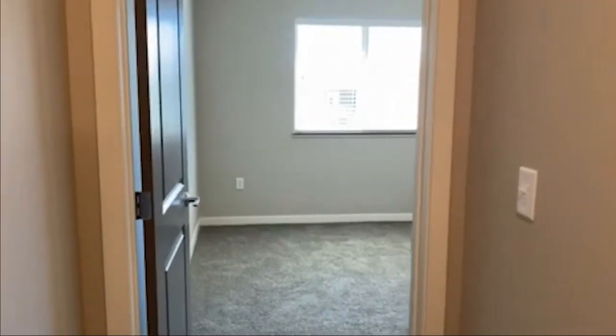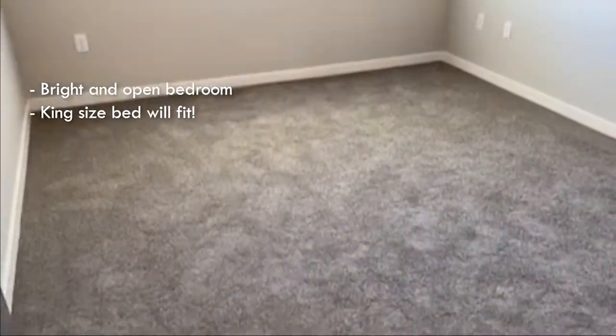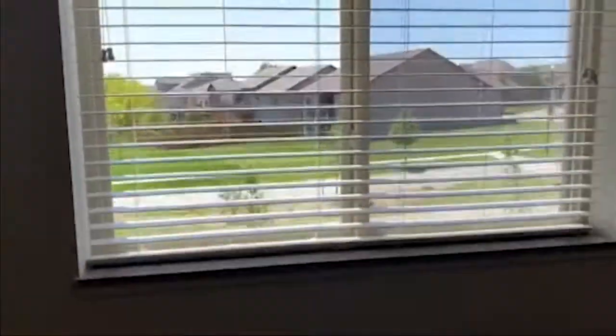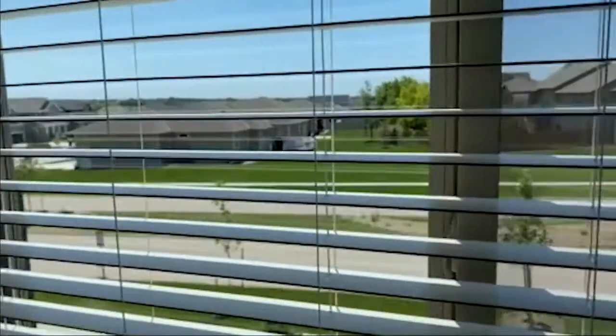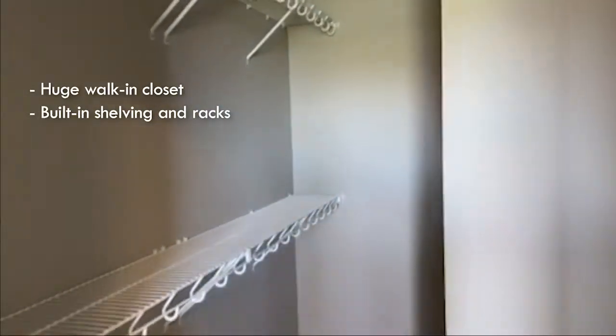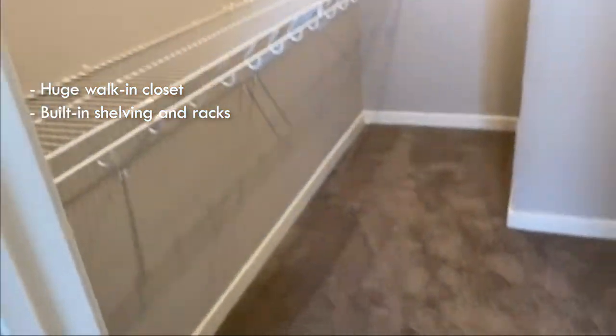As we head into the bedroom, you'll see there's plenty of natural sunlight coming in from the window, as well as plenty of space for a king-size bed. The Lotus also features a huge walk-in closet with built-in shelves giving you plenty of space and storage for your clothes and accessories.